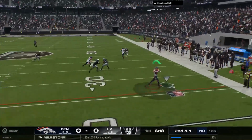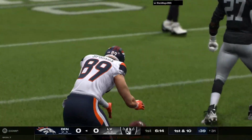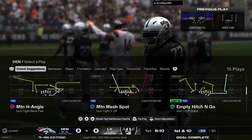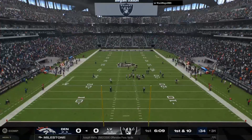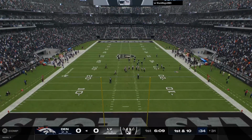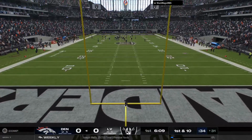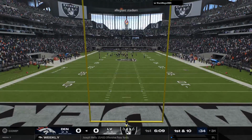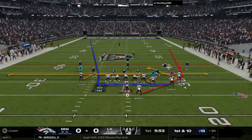Working out of the gun, it's Nix, and he'll be taken down. The gain is 6, and it's a new set of downs. He picked up the first down. One of the easiest ways to negate these really good pass rushes in the NFL, Mike, is just to simply get the ball out of the quarterback's hand as fast as possible. And sometimes it's by design, sometimes it's based on need. But really nice job there by the quarterback, getting it into the hands of his receiver and then seeing what he can do after the catch.